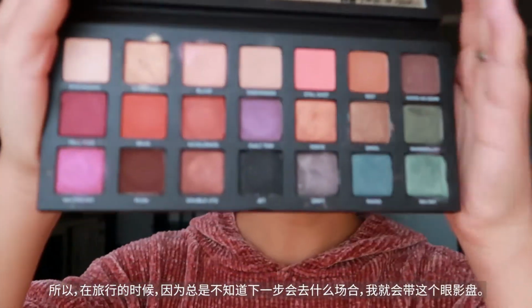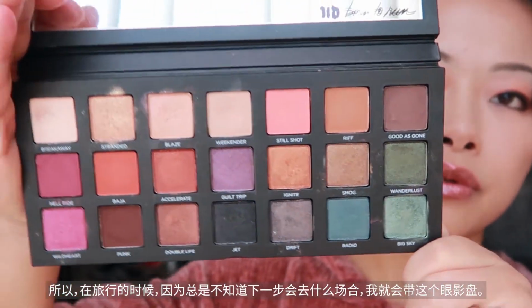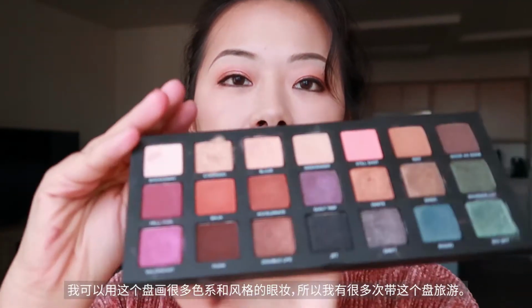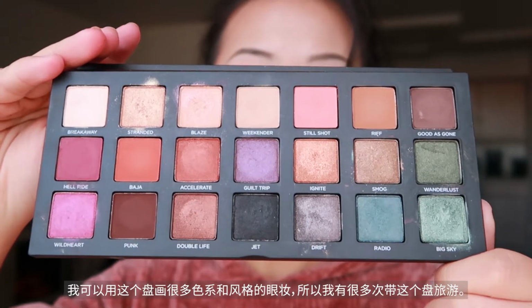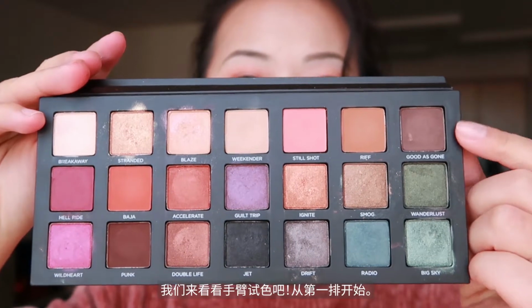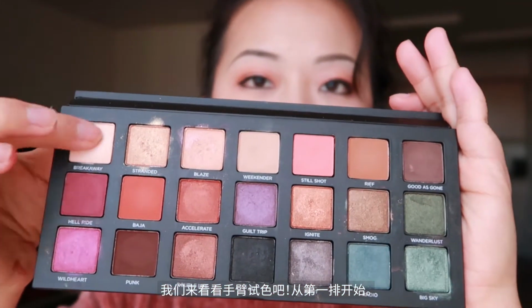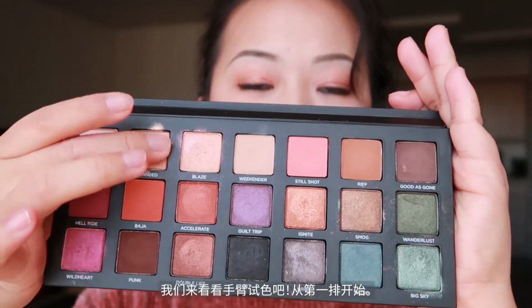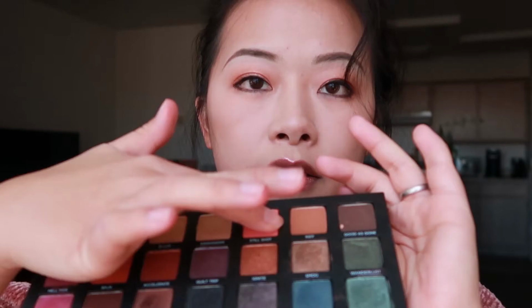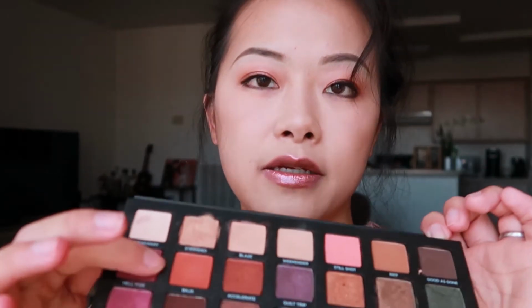So when I travel and I don't know what we're gonna do, I'll take this eyeshadow with me. I can do plenty different looks with it. So I travel a lot with this eyeshadow palette. Let me just show you guys the shades on my arm real quick. From the first row, this palette has very good quality as well. Those are lighter. Let's try the second row.